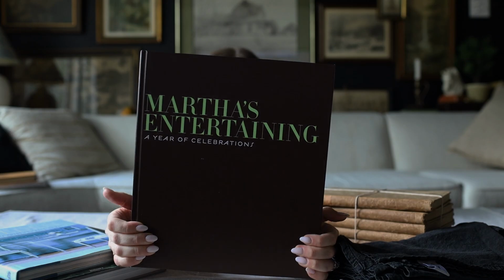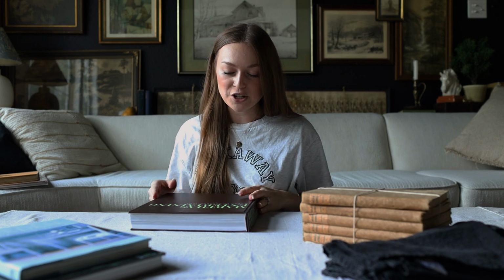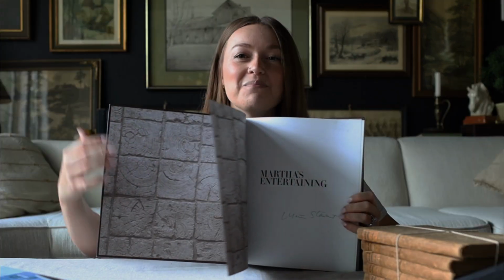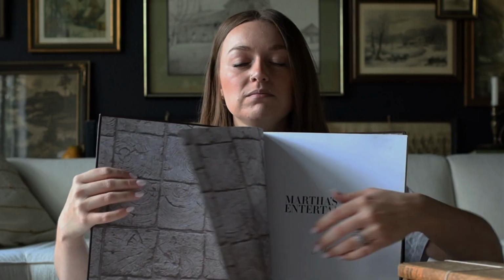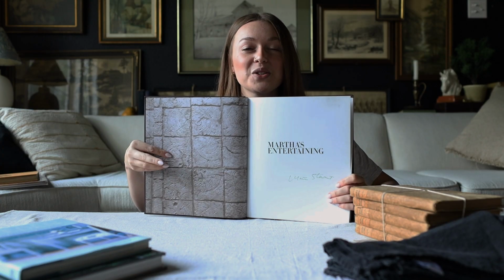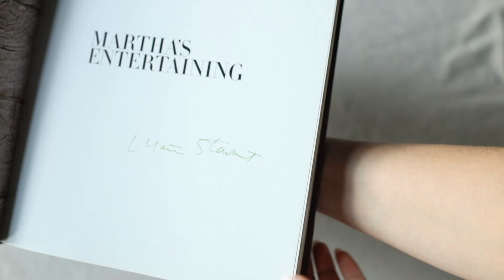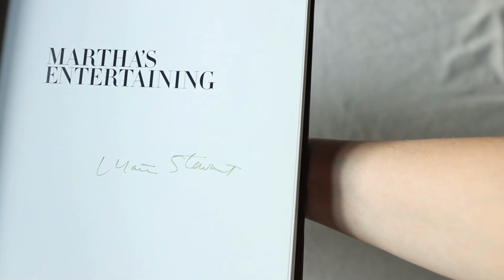The next book I got from an antique mall, first, it's missing the cover. Martha's Entertaining, A Year of Celebrations, is actually signed by Martha Stewart. Martha Stewart signed this book. To have a book that was signed by her sounds so cool, just to have it on your coffee table.